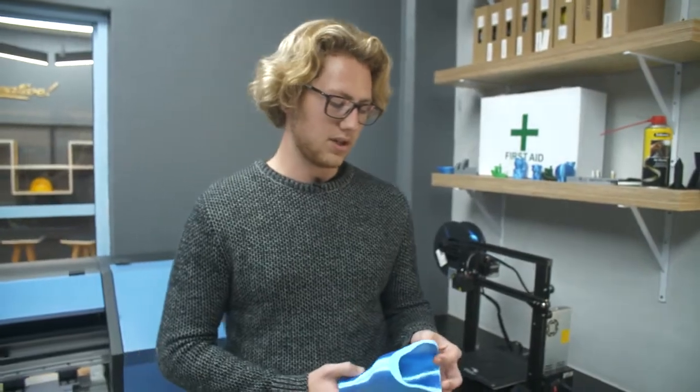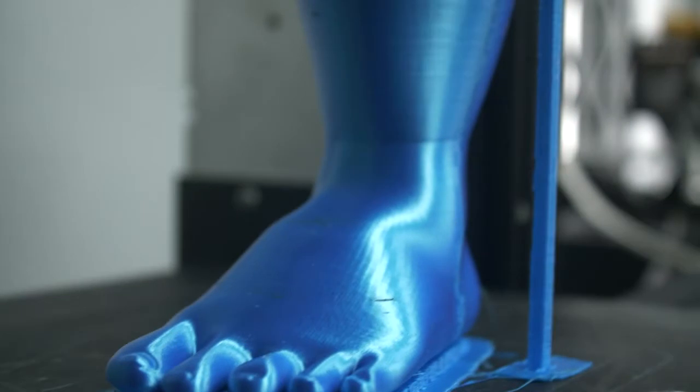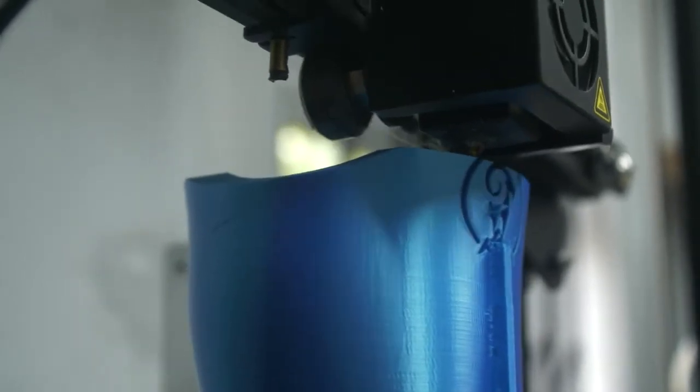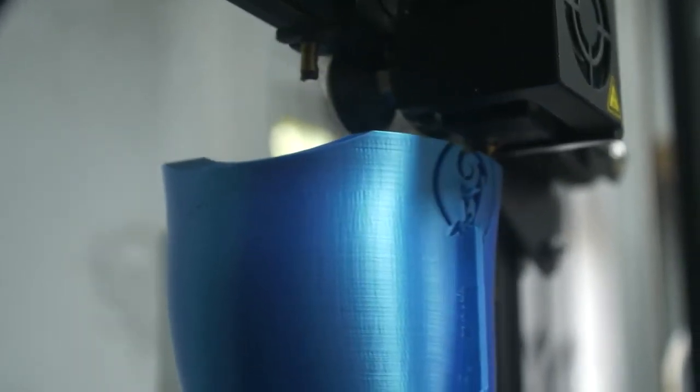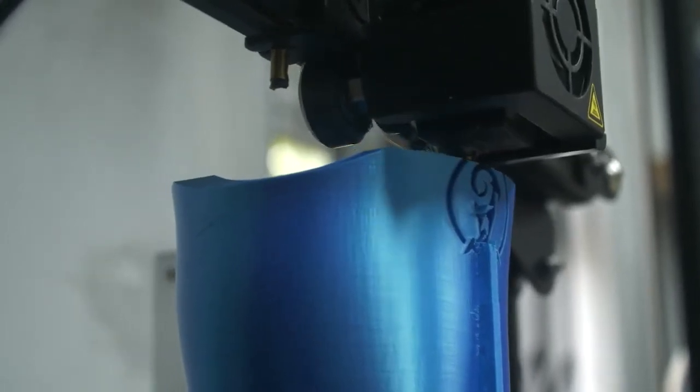The final product is printed on an industrial type machine, which is much stronger. But this gives us the ability to see how the leg would be on the patient if it's sized correctly and if it's going to be functional.